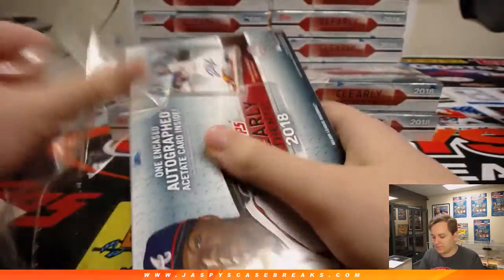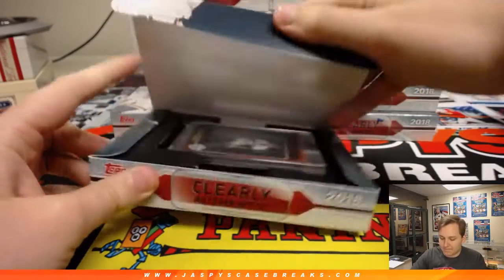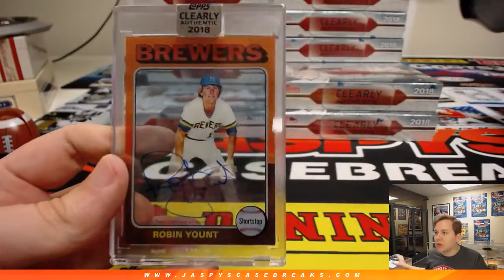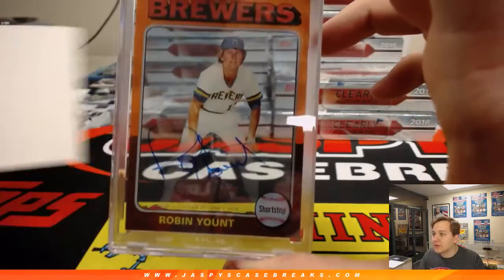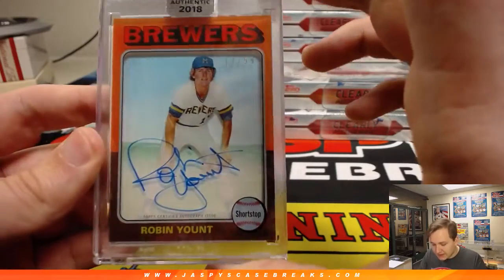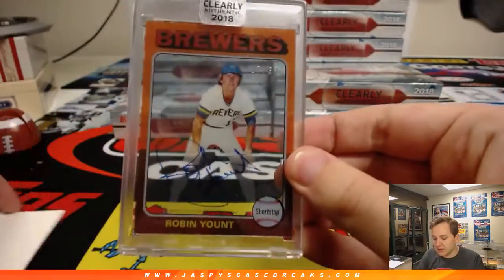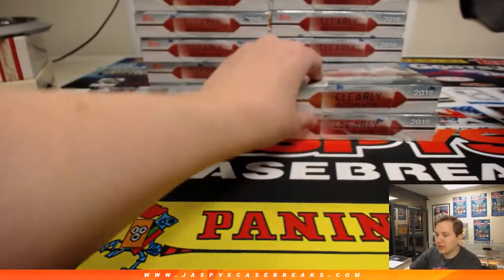Next box. Wow, look at that. 17 of 99, Robin Yount. Awesome card. Robin Yount. That's kind of cool, too. You put the decoy back there. You can see the green. 17 of 99, Robin Yount. Who got Yount? Kip. Yeah, nice hit for Kip. Gets the Alkaline and the Robin Yount. Number to 99.